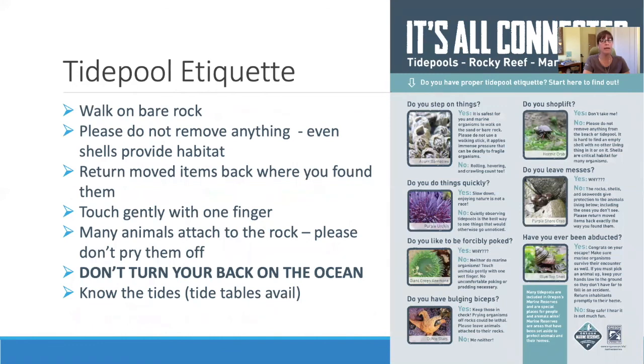Tide pool etiquette. So when you're out in tide pools, there's a lot to watch out for just to make sure you're not damaging the ecosystem. So walk on sand or bare rock. That is safest for you and the marine organisms. Please don't use a walking stick because it applies a lot of pressure that can be deadly to those fragile organisms.